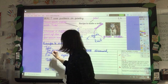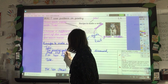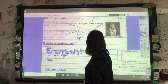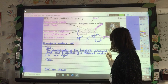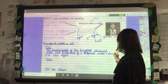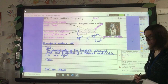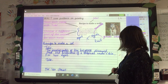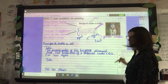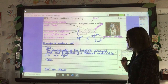And so I'm only doing 2 ingredients in my poem. Take the piercing sparkle of the brightest diamond and the brilliance of a tropical snake's, ooh, nice apostrophe S there to remember. Because whose skin is it? The snake's skin. Take the piercing sparkle of the brightest diamond and the brilliance of a tropical snake's skin for her eyes. I'm not sure I need the comma. I could put it there, but it's almost like my sentence is continuing on to the next line, so I'm not going to put a comma. That's up to you.